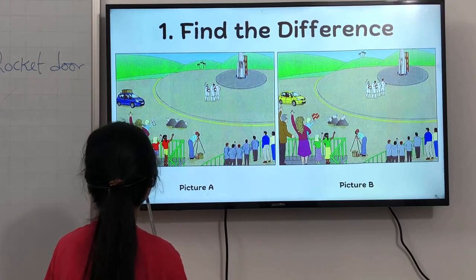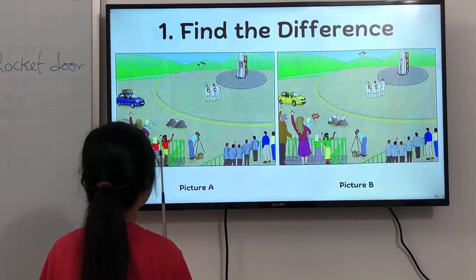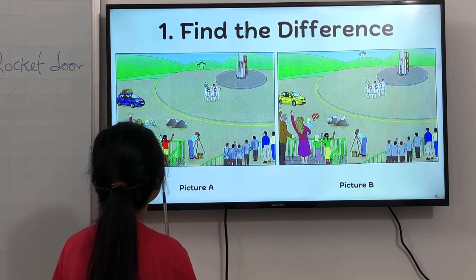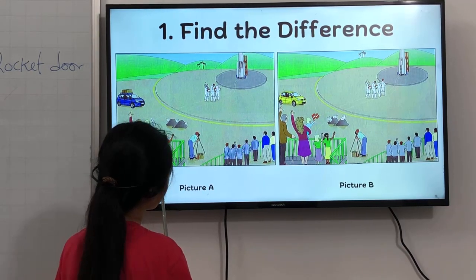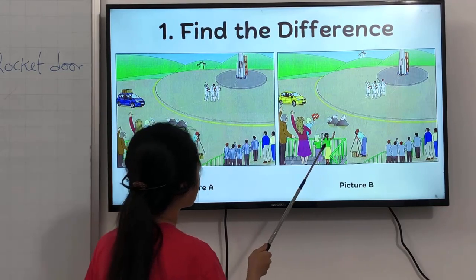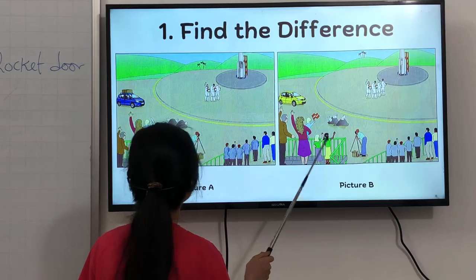In picture one, the woman has straight hair, but in picture two, the woman has curly hair. In picture one, there are two girls wearing two red t-shirts, but in picture two, they are wearing two green t-shirts.